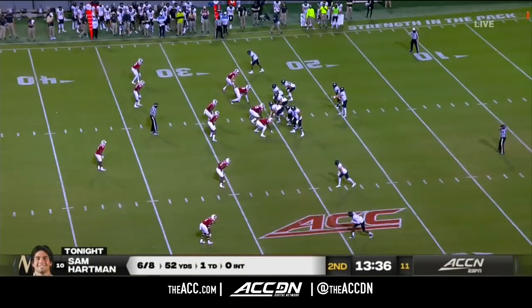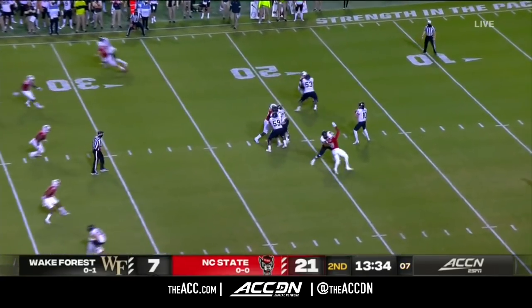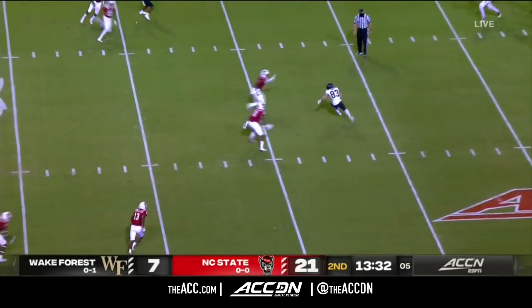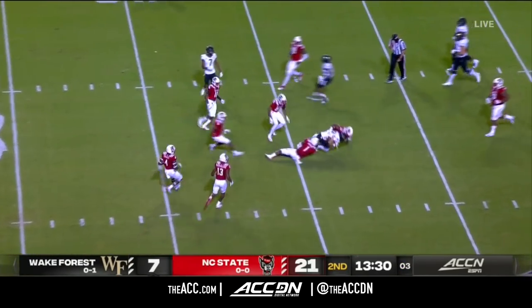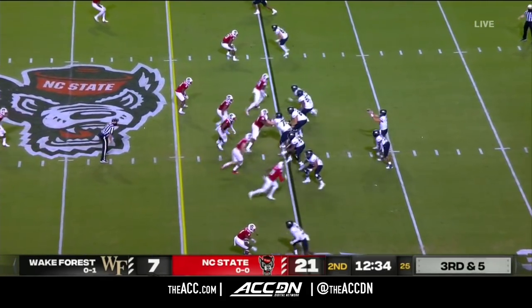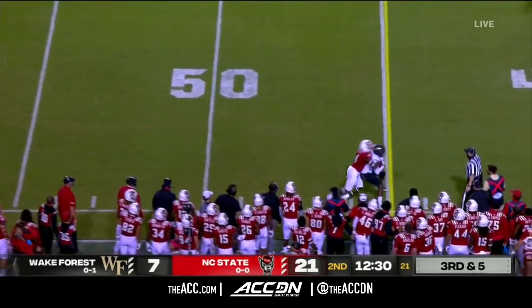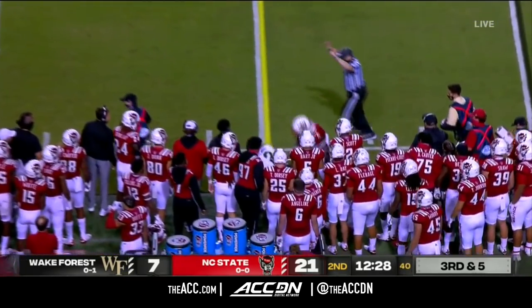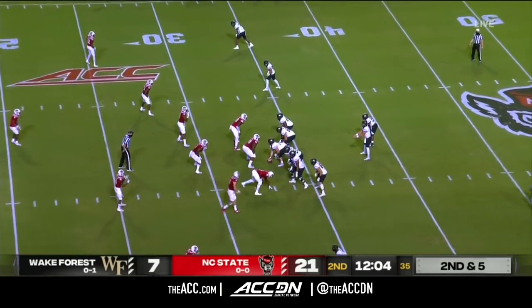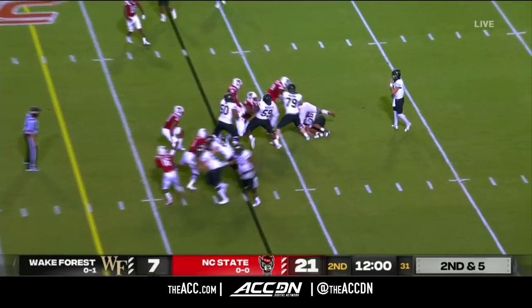Sam Hartman 6 for 8, 52 yards and a touchdown so far. And wants to throw it here. Shown a very strong arm. That one going to be complete to Morin. Hartman came into tonight saying, well, I'm experienced, sort of. Although he has about 3,000 yards of total offense. Like he's 17, 18 years old. He turned 21 years old this summer. So there's some experience there, too.